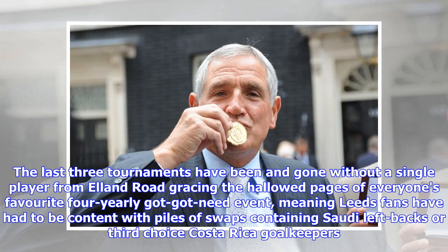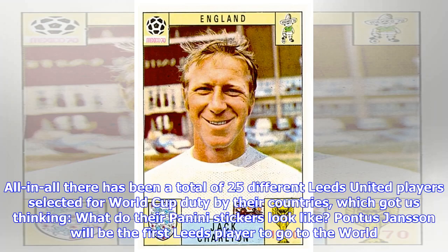The last three tournaments have been and gone without a single player from Elland Road gracing the hallowed pages of everyone's favorite four-yearly Got Need event, meaning Leeds fans have had to be content with piles of swaps containing Saudi left-backs or third-choice Costa Rica goalkeepers. All in all, there has been a total of 25 different Leeds United players selected for World Cup duty by their countries, which got us thinking, what do their Panini stickers look like?